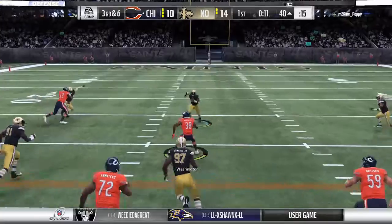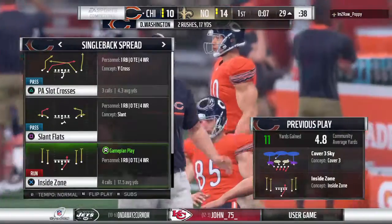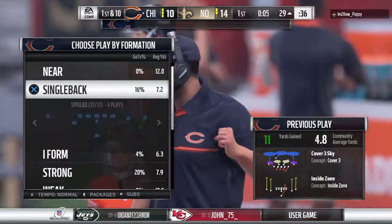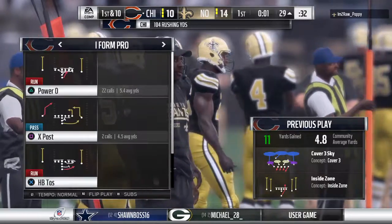Running it, Washington, and an alley to run. And he picks up the first before he's taken down at the 29. Give him 11 yards that time and a new set of downs.